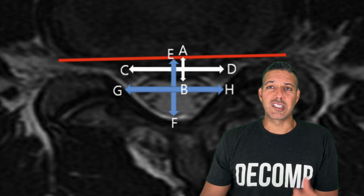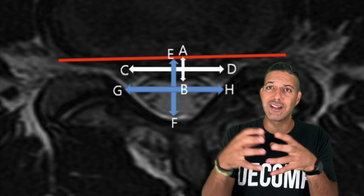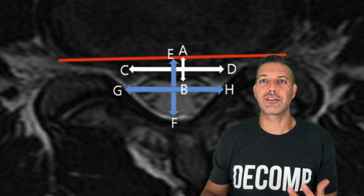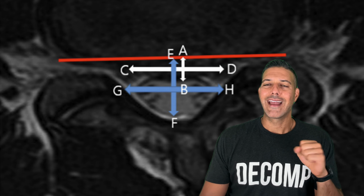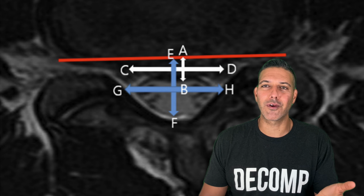This study shows that spinal decompression reduces the size of the index or the puddle relative to the overall size of the canal. It shows that it works. Hey, but this is a new thing. This hasn't been proven. There's no scientific research for it.